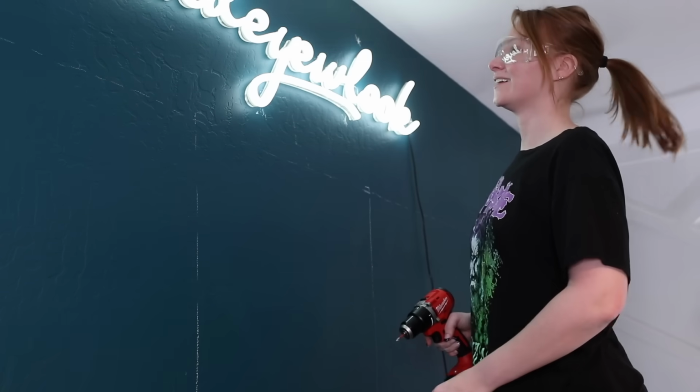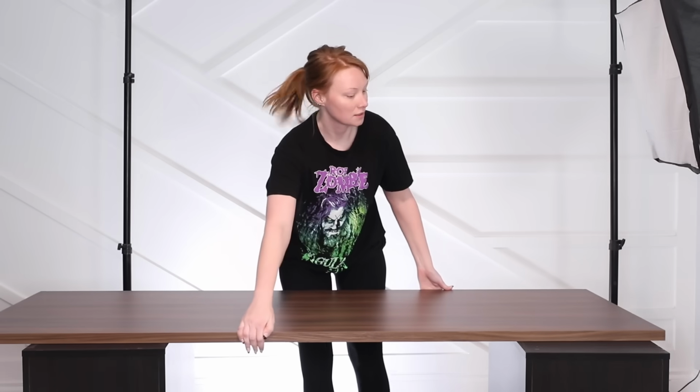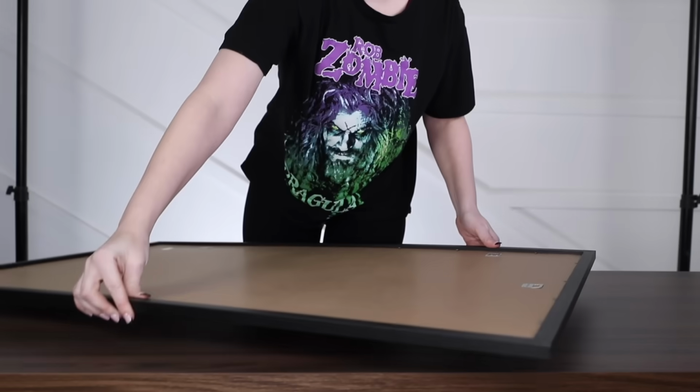Is it straight? Yeah. The desktop, which is actually a countertop by the way, turned out to be super heavy, but it's so nice and I'm so happy I got it. And all that was left was to put together the rest of the brand new office.